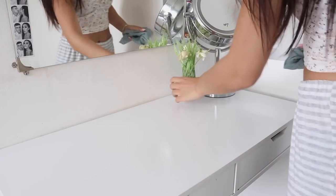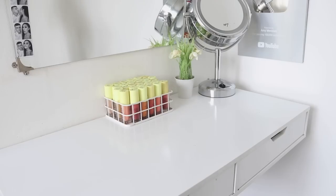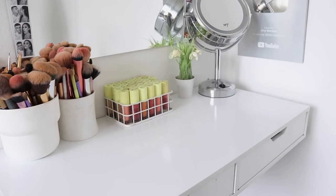Put my little flowers next to it to have some greenery. I don't know how I want to actually store these at the minute, but for now we're just going to put them there. Just so that there's some sort of order with everything. And then my makeup brushes, which need a big... Oh my god, everything's dropping on the floor. They need a big fat clean. But, okay. Oh my god!